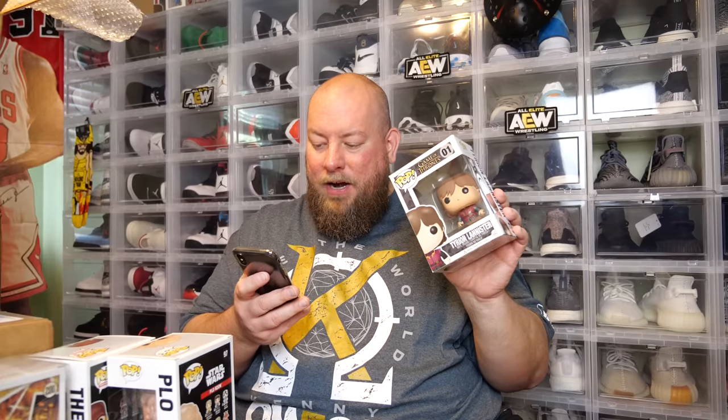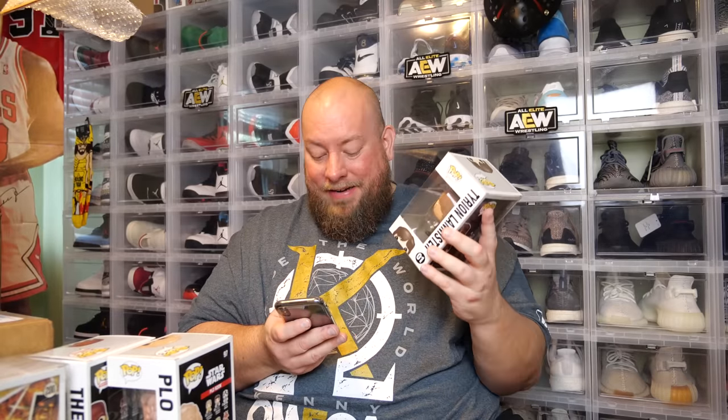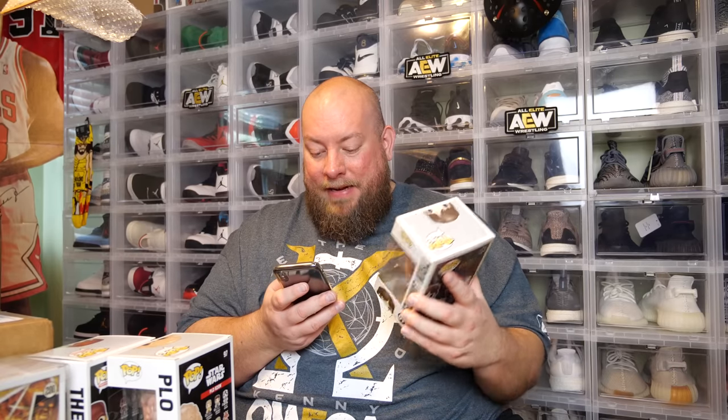Then we got the Tyrion Lannister, released in 2012. It's only worth $6. That's it. Really? I guess it's not vaulted yet, they're probably still making them. If it's not vaulted, they can still make them. This did have the scarred version, but this is not the scarred version. The scarred version is worth like $700.